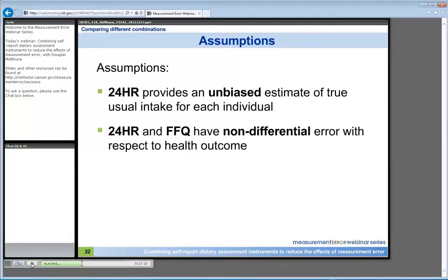In our comparisons, we make the following assumptions. First, we assume that the 24-hour recall provides an unbiased estimate of true usual intake for each individual. As in previous webinars, we call this first assumption a working assumption, and we note that there's evidence that for at least some dietary components, the 24-hour recall is in fact biased. Nevertheless, we need to make such an assumption in order to make any progress towards solving our problems. I'll talk more about this assumption at the end of the lecture.